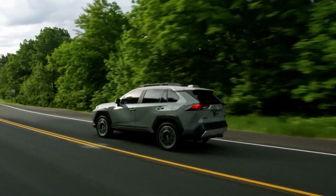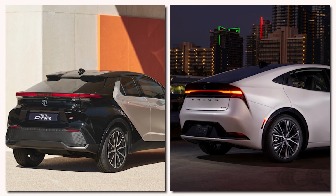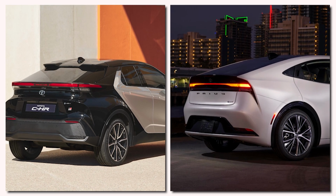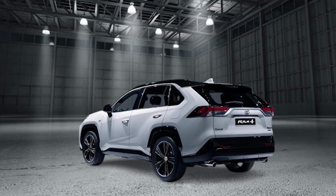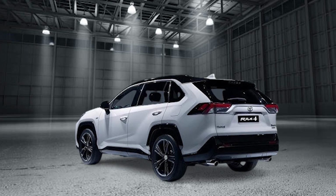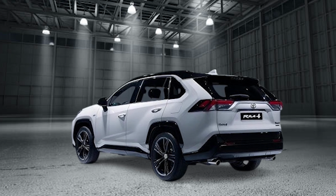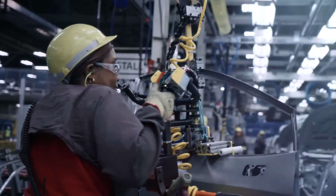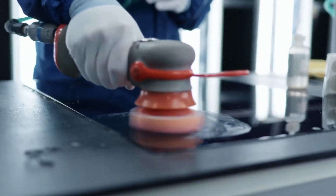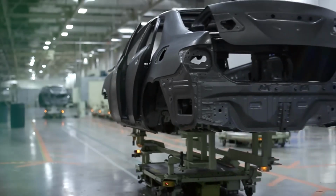Finally, the rear end of the RAV4 will be similar to the new CHR and the new Prius, meaning that you'll have a rear taillight bar that spans across the entire tailgate. Apart from this, the new RAV4 will have a more minimalist rear end, with the rear license plate being located lower on the rear bumper, and the taillights being flushly combined with the taillight bar. What Toyota is basically doing now is what Mazda did a couple of years back. They're turning into a more traditional premium brand, and the design reflects that.